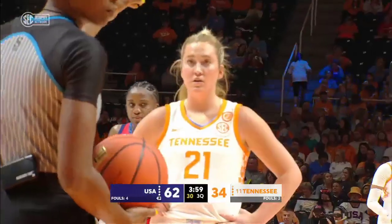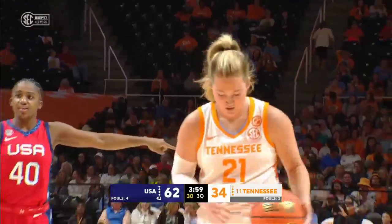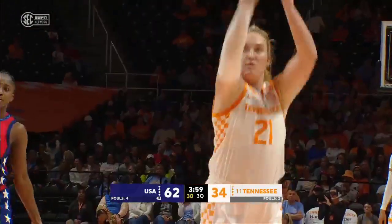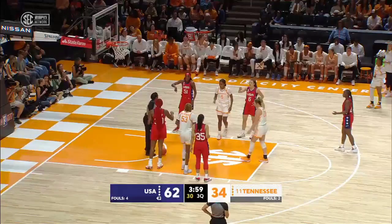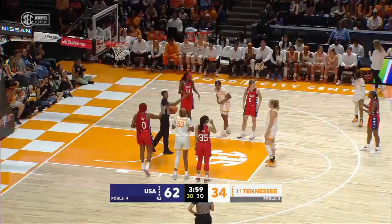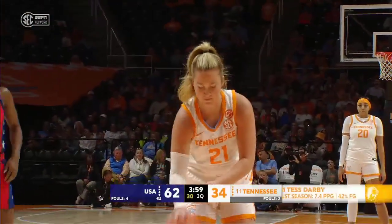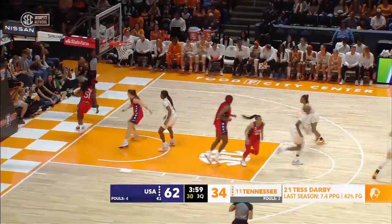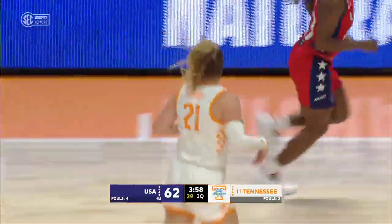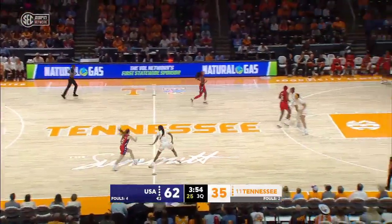When you think about Tess Darby's game, she led the Lady Vols in 3-pointers last year with 70, 41% from downtown, Debbie, and much is going to be expected of her skill set this year. That's the first free throw attempt of the night for Tennessee. Well, Darby made 70 threes and she made 22 of them, so what do you think that says about her scouting report? She runs the floor hard and she gets open. It'll be up to Destiny Wells and Jasmine Powell and others to find her.